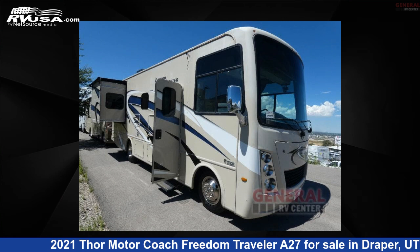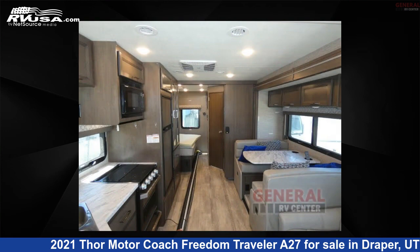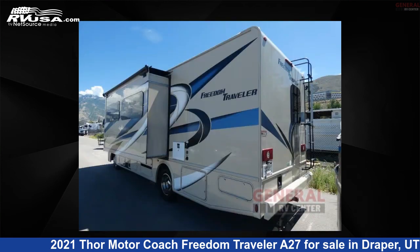This 2021 Thor Motor Coach Freedom Traveler A27 is a Class A RV. It is located in Draper, Utah, 84020 and is offered for sale by General RV Center.